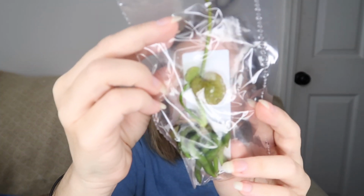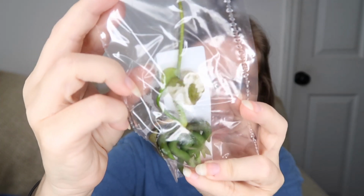And then I have one of these. I want to say this is a banana plant. I'm pretty sure. Let me see. Yes. Okay, so he did send me 2 banana plants. I love these little things. They've got the coolest root systems. Like, look at that. Can you guys see? Hang on. Can you guys kind of see what that looks like?